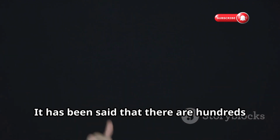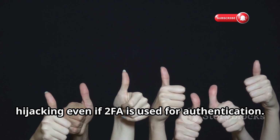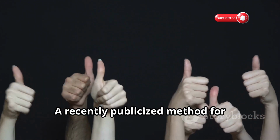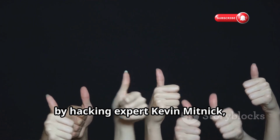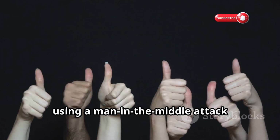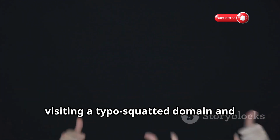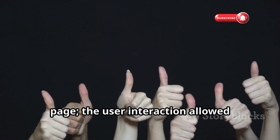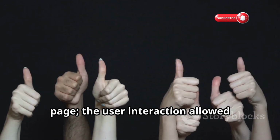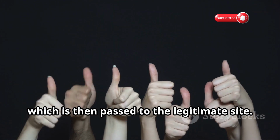It has been said that there are hundreds of ways to perform cookie session hijacking, even if 2FA is used for authentication. A recently publicized method for performing this technique was demonstrated by hacking expert Kevin Mitnick using a man-in-the-middle attack framework called Evilginx. This involved tricking a victim into visiting a typo-squatted domain and presenting the user with a proxy login page. The user interaction allowed Evilginx to capture the user's login credentials and authentication code, which is then passed to the legitimate site.